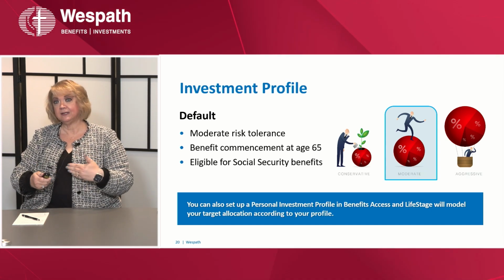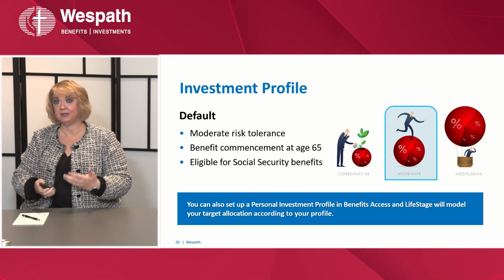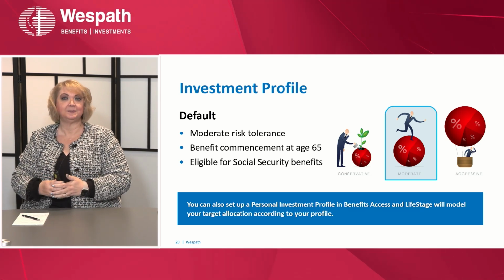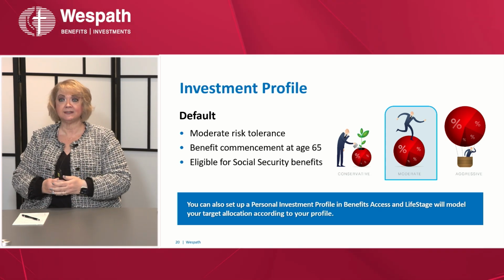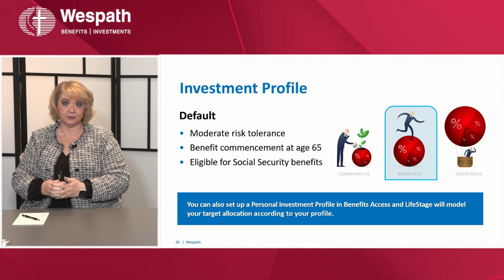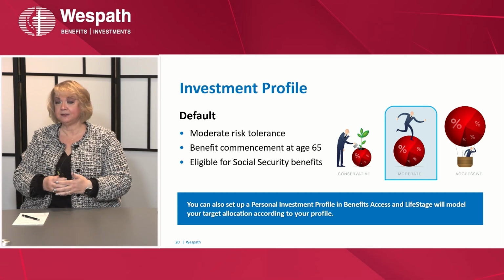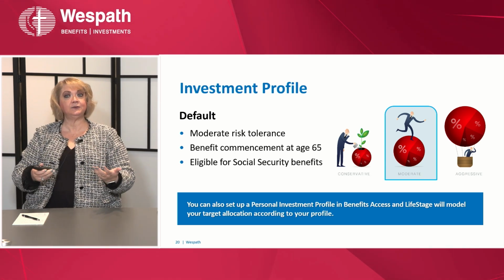Now, if you don't have a personal investment profile set up in our benefits access system, then one will be given to you, i.e. it's going to be a default. The default is what we deem as being moderate risk tolerance, benefit commencement age of 65, and that you're eligible for Social Security. You can also go to our customer solutions team to have them help fill out that form for you. Otherwise, this is another conversation you can have with EY.